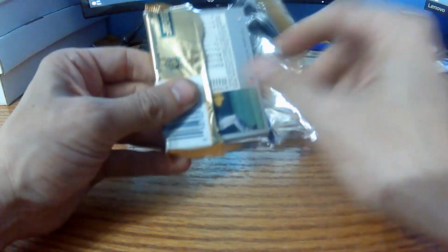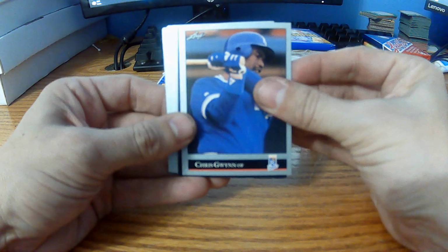And Leaf Series 2, looking for Jeff Kent rookies. Would love to pull a Kent black parallel. We start off with Chris Gwynn. Our black parallel is none other than Jeff King.